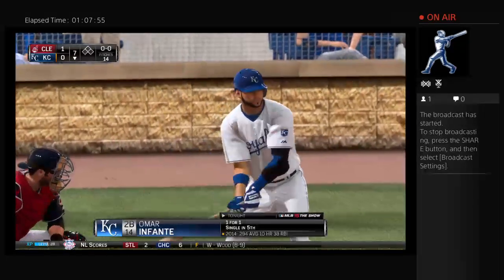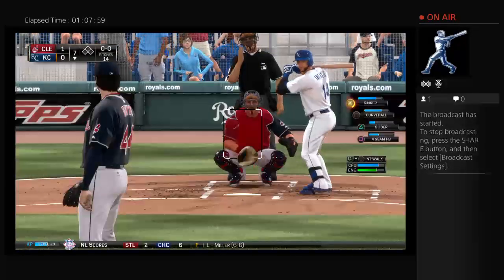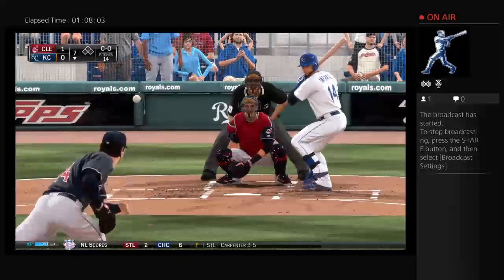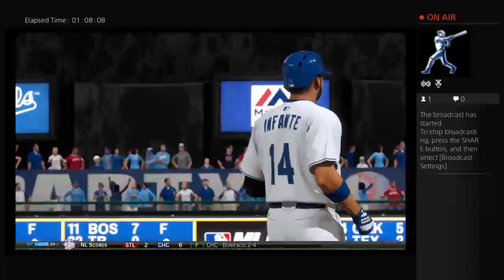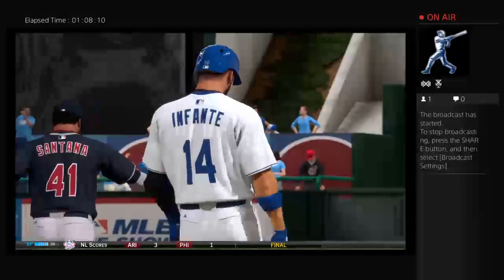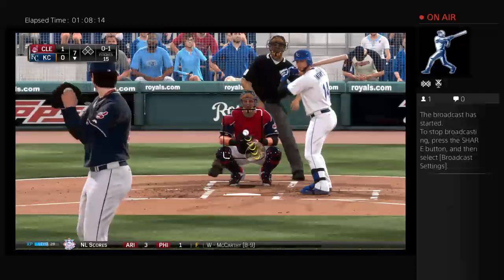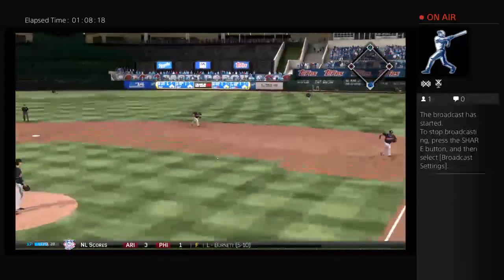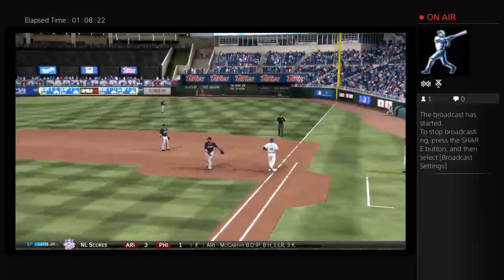Omar Infante will step in now to lead off the home half of the 7th. Second baseman, Omar. First offering on the way. Now a little dribbler up the line to first, but a foul ball here, 0-1. Now here's the pitch. Here's Kipnis now, the second baseman, and a good throw gets him. One gone.